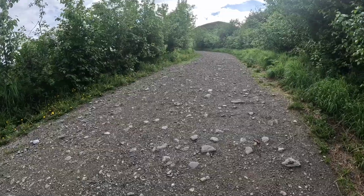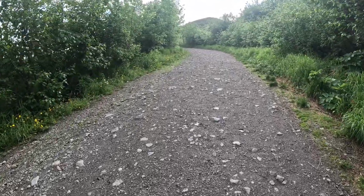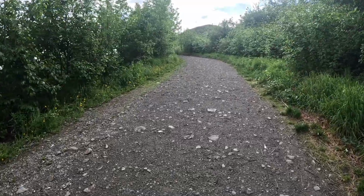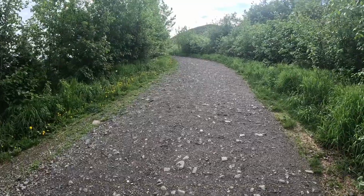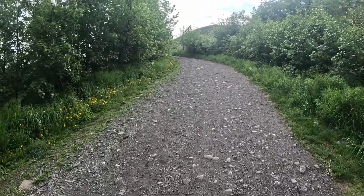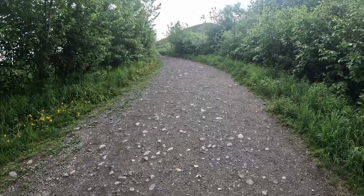But I'll point out where the new route is. So the new route has a bunch of switchbacks that go up. So it's definitely a little bit easier. So maybe on the way down we'll check out some of the switchbacks and I'll show you those. But I'll catch you in a little bit as I keep going up.